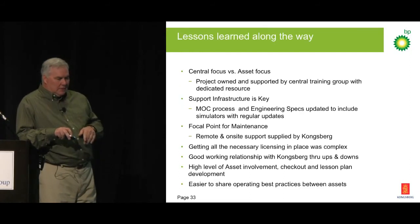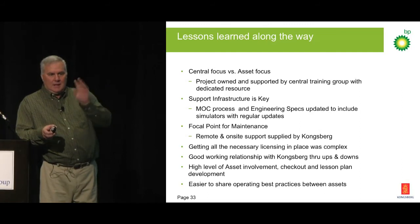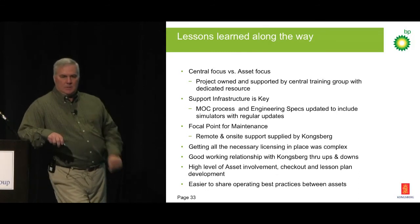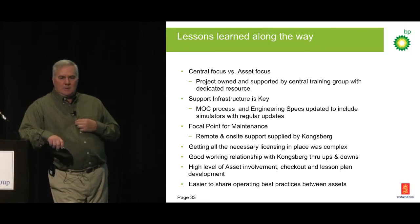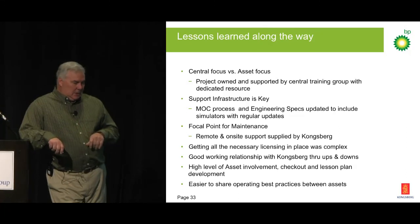Okay, lessons learned. Central focus versus asset focus. I talked a little bit about that. You need to have one person that can run and maintain and ensure that these simulators are kept evergreen. We have put that project now in what we call discipline capability, which is our training group, competency assessment group. That's where I reside. So we're managing that now. That all is in our bucket.